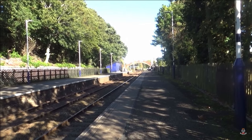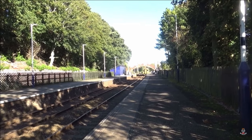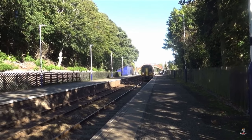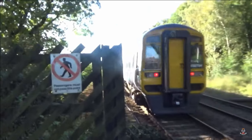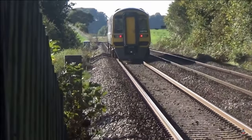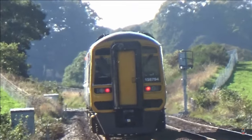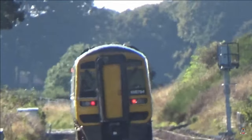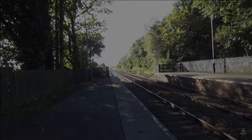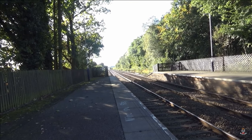Here comes the Northern Rail, class 158. Thanks for the horn. 158-794. And it is going from Morpeth to Carlisle. Here comes another 158 going from Newcastle to Carlisle.